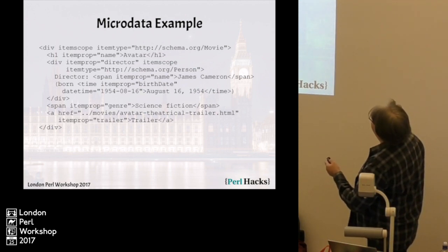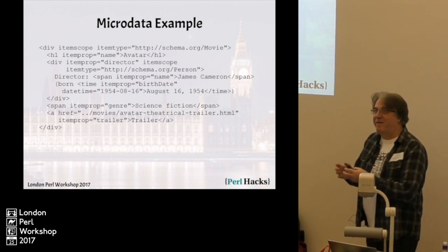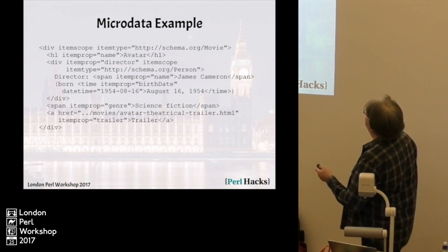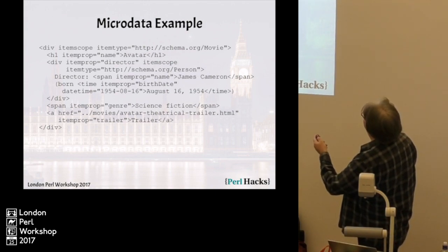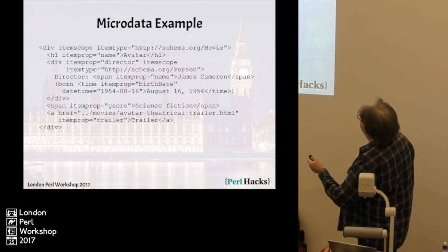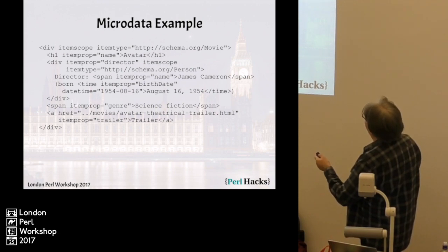So basically we're saying we've got a div here. It makes heavy use of divs and spans. And we're saying this is an item of type movie, which is defined on this website. And the name of the movie is the text in this tag. The director is a new type of item, so we put an item attribute there, and it's an item of type person, and then we've got information about the person, the name, birth date.